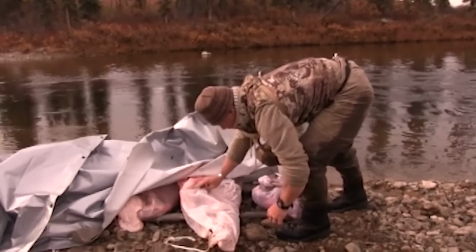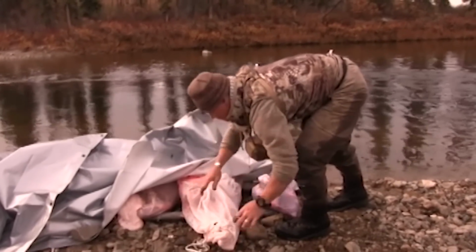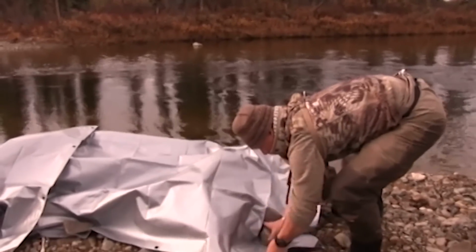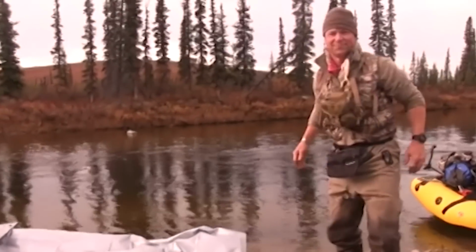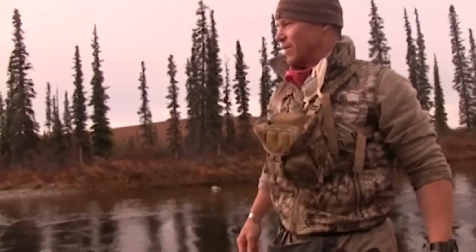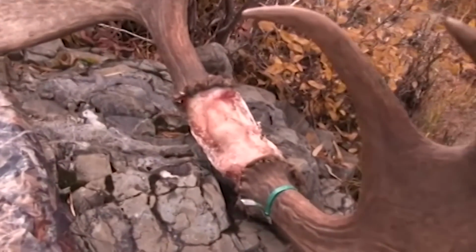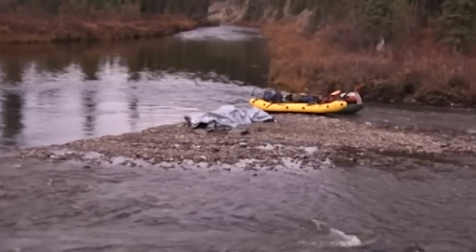Pretty moist, but the bags are starting to dry. They're doing a good job with that. Pretty good. Little care package. Let's go over there and look at the horns. They got it tagged. They took good care of it. They did. They've done a very good job. Run a clean camp.